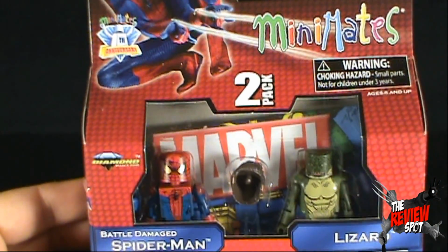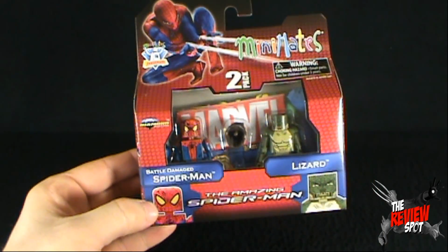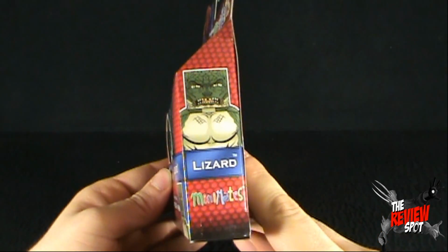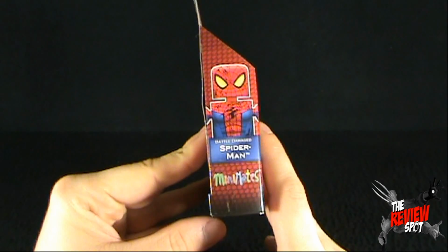This is a 2-pack. I picked this up at Toys R Us, if anybody was curious. Get yourselves an Amazing Spider-Man, of course, and Lizard. On the side, there's a picture of the Lizard. The other side, Battle Damaged Spider-Man.